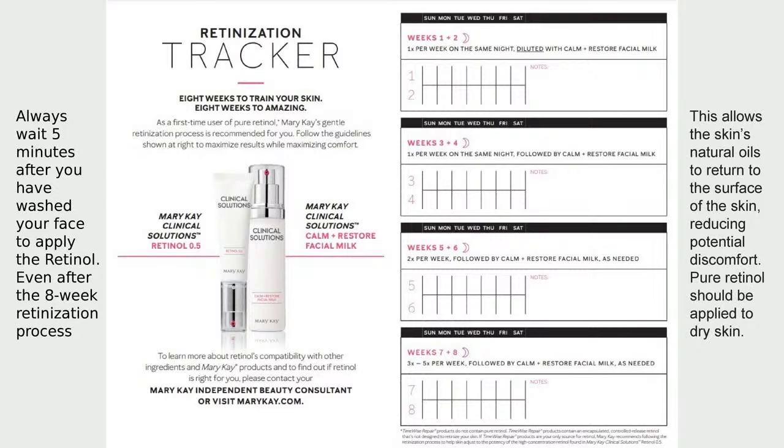Then week 3 and 4, you're using it still once a week, but now you're using them separate. So you're going to apply the Retinol 0.5, just 1 pump, and then on top of that, apply the Calm Plus Restore Facial Milk. Week 5 and 6, twice a week, the same as you did in week 3 and 4, separate. And then week 7 and 8, now you can start using it 3 to 5 times per week, separate as well.